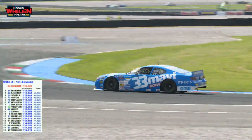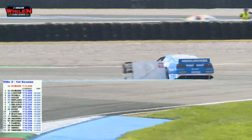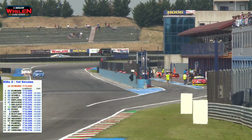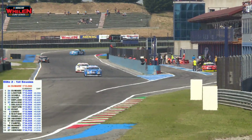And Tom Bonan's going well, isn't he? The former world cycling champion with the number 91 Brax car. So the rookie in his Chevrolet is only 14th quickest and might stand a chance also of getting through to Superpole, but he will need to find about half a second from his best time so far.